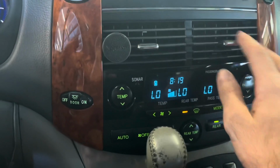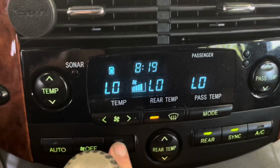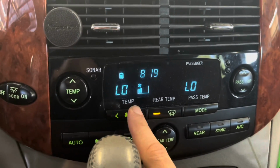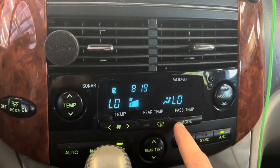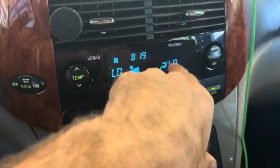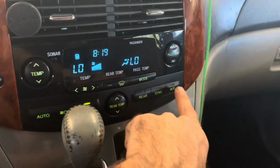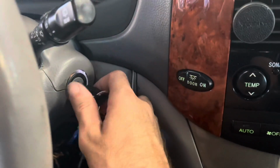Let's get some. Where's my door control here? Okay, that's not working. Let's see, the fan's working. All right, now I've got it on face vent. That's going, and I have no cold AC with the flashing light. All right, and it shuts off again.